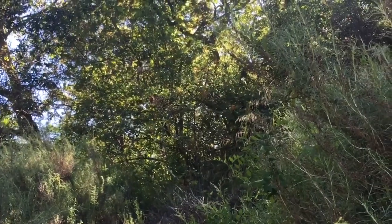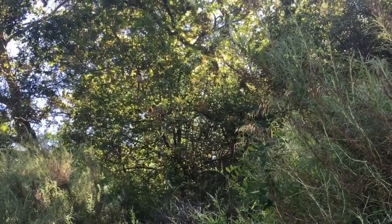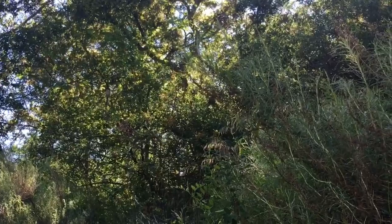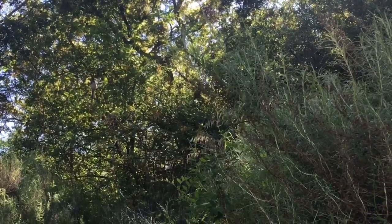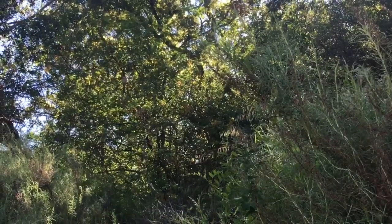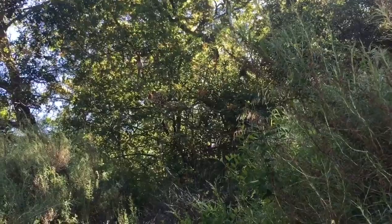There's strange behavior going on right here. This scrub jay just keeps calling over and over from the same perch. There's two scrub jays right there, just one of them keeps calling over and over. Pretty close to the ground.